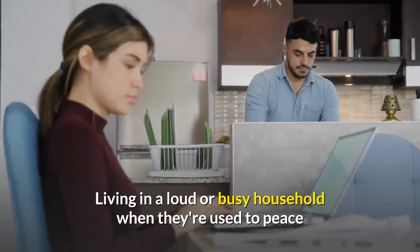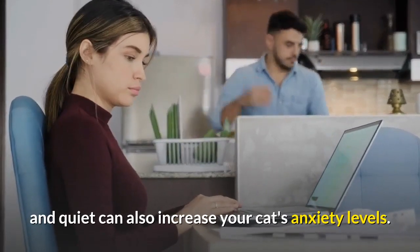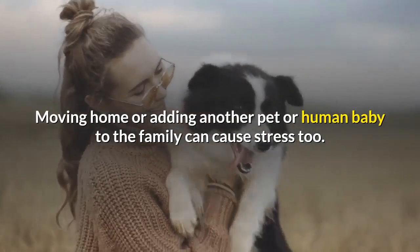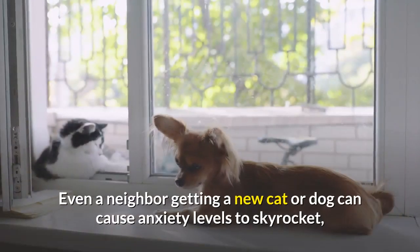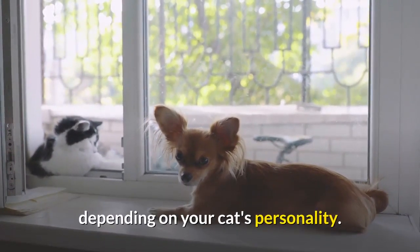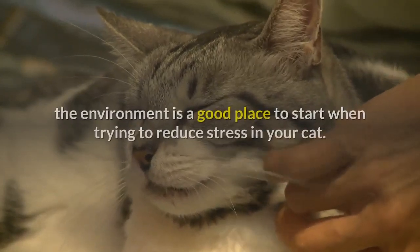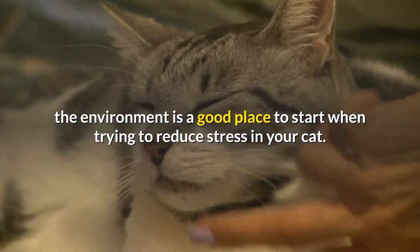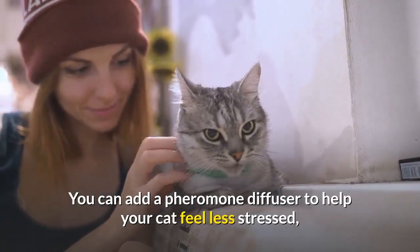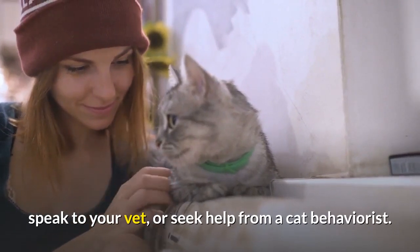Living in a loud or busy household when they're used to peace and quiet can also increase your cat's anxiety levels. Moving home or adding another pet or human baby to the family can cause stress too. Even a neighbor getting a new cat or dog can cause anxiety levels to skyrocket, depending on your cat's personality. Considering what's changed in your home, the environment is a good place to start when trying to reduce stress in your cat. You can add a pheromone diffuser to help your cat feel less stressed. Speak to your vet, or seek help from a cat behaviorist.